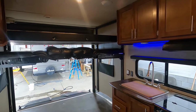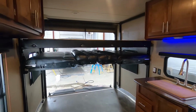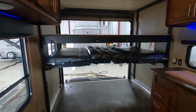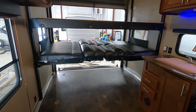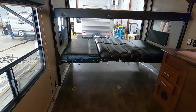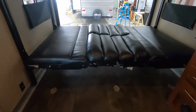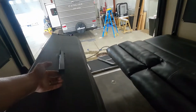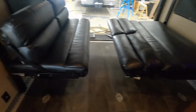You run this down. And you'll see the top bunk stop. Top bunk stops right there. And your bottom seating comes down as low as you would like it to go. Take the tops here. Roll them backwards. If you want to use this as a bed, I recommend putting these feet down. Roll this back on both sides and you've got that seating.